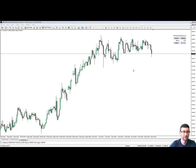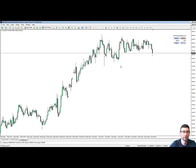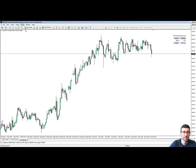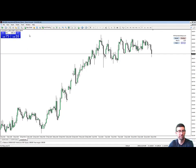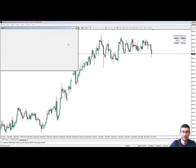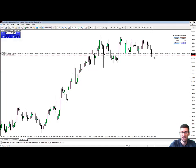And the second method is one that I used when I was unsure on my lot sizes. It's a bit of a sloppy one, but it does have a kind of benefit also. It's not the ideal method. But let's say you want to enter a long on gold. What I would do is start off by entering the minimum lot size that you can enter, which in this case is 0.01, and placing your stop loss where you want your stop loss to be.